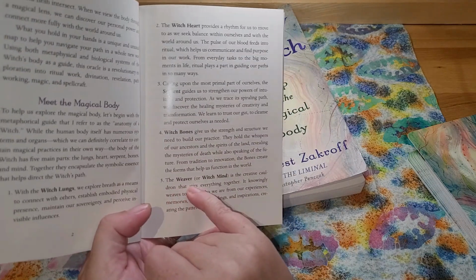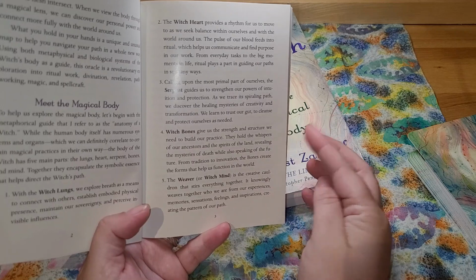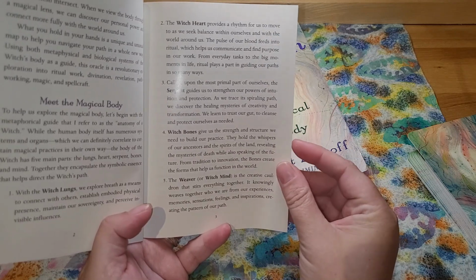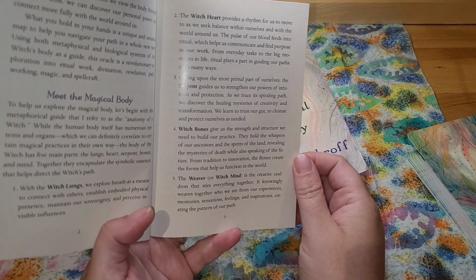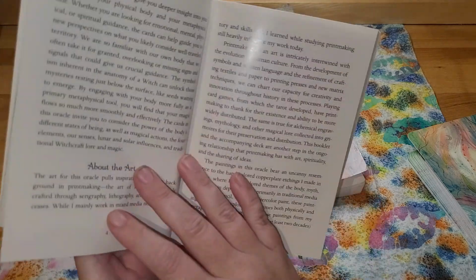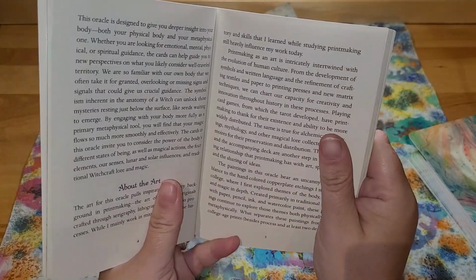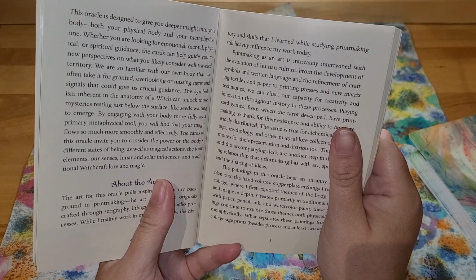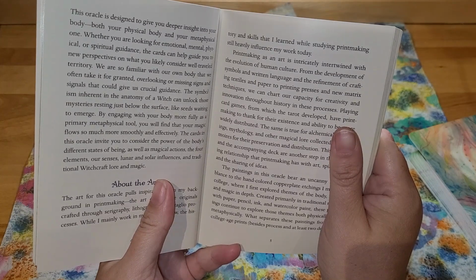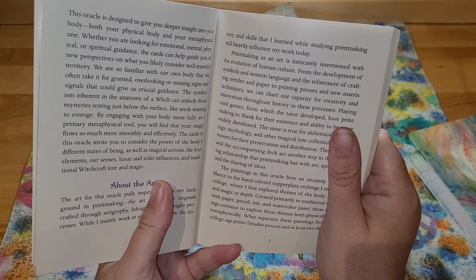The weaver, or witch mind, is the creative cauldron that stirs everything together. It knowingly weaves together who we are from our experiences, memories, sensations, feelings, and inspirations, creating the pattern of our path. This oracle is designed to give you deeper insight into your body, both your physical body and your metaphorical one. Whether you are looking for emotional, mental, physical, or spiritual guidance, the cards can help guide you to new perspectives on what you likely consider well-traveled territory.